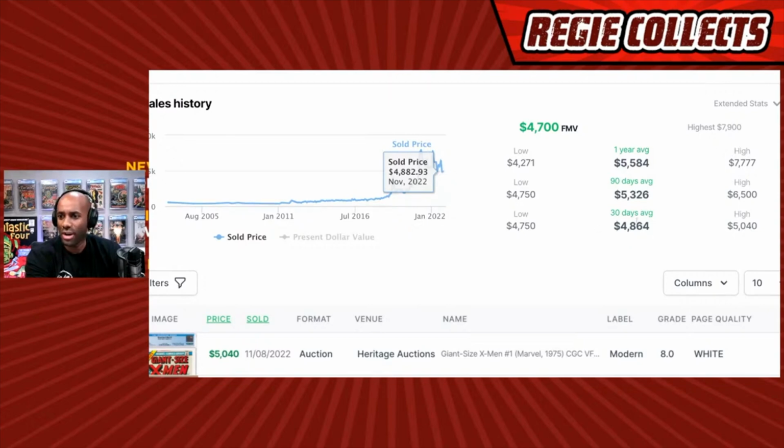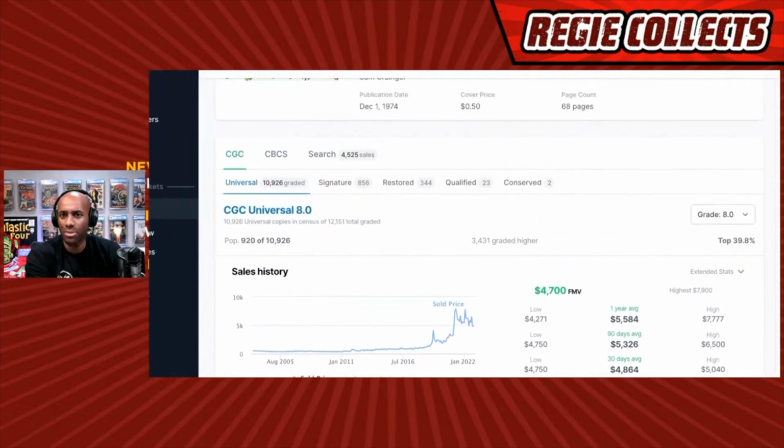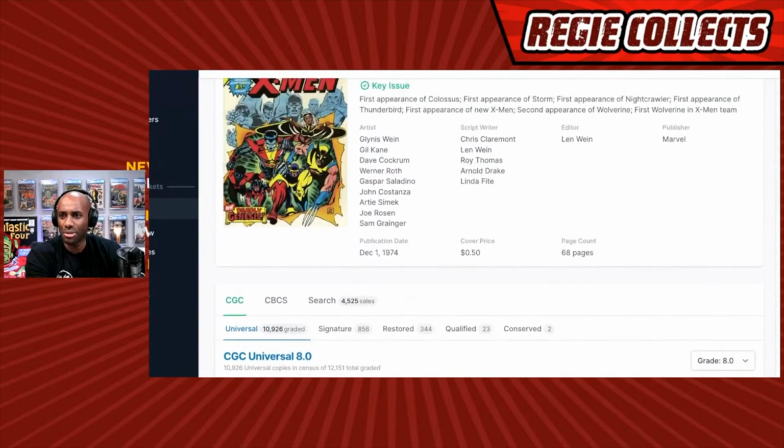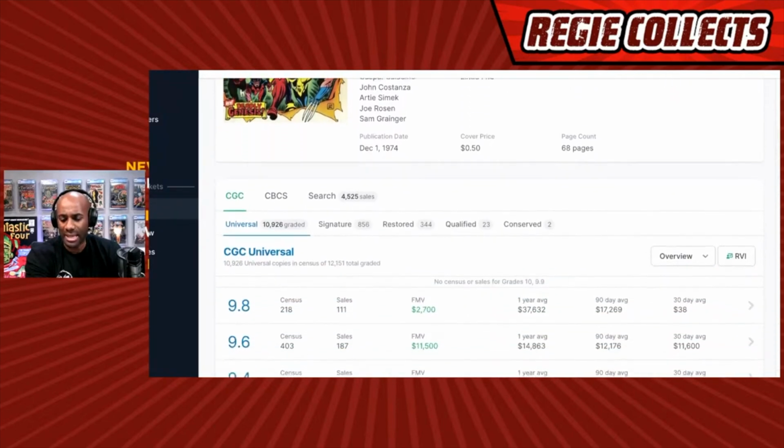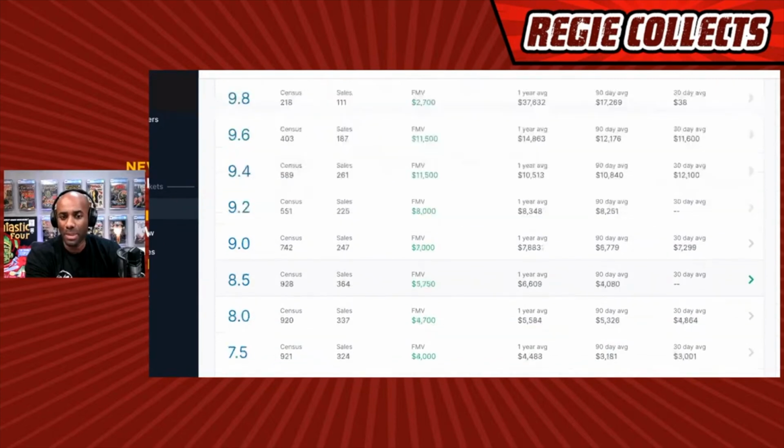And this chart over here on the right-hand side doesn't necessarily tell the whole story, but it tells a pretty interesting story. The 1 year average was around $5,500, down to $5,300 at 90-day, and then the 30-day again dropping to around $4,800. So this book definitely has lost some value, but I will tell you, it is still a fantastic book. There's no doubt about it. This book is jam-packed, full of first appearances, a very talented team behind it. And overall, in my opinion, just a solid book, despite what the numbers might show.